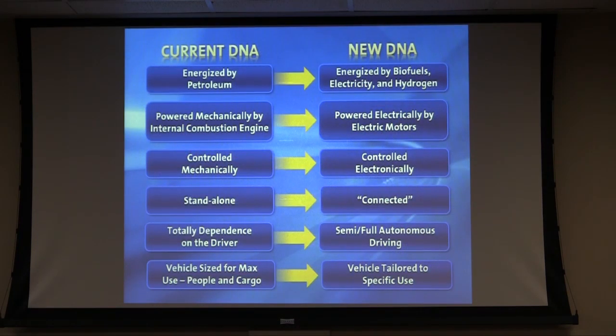I won't go through all of these, but basically, the DNA that existed in vehicles for about 100 years is radically changing as the vehicles become electrified, as vehicles become connected, as they become more and more computer controlled, moving to autonomous driving, for example. From our talk today, I'll talk a little bit more about control electronically.